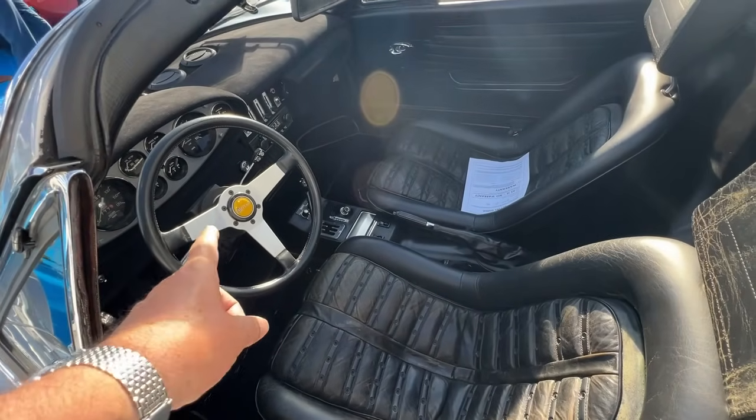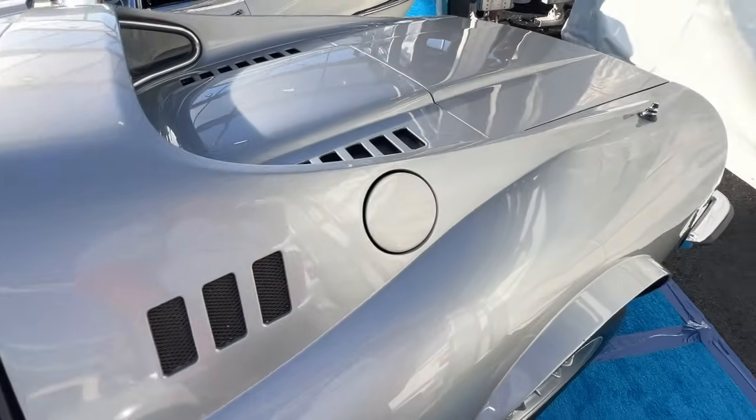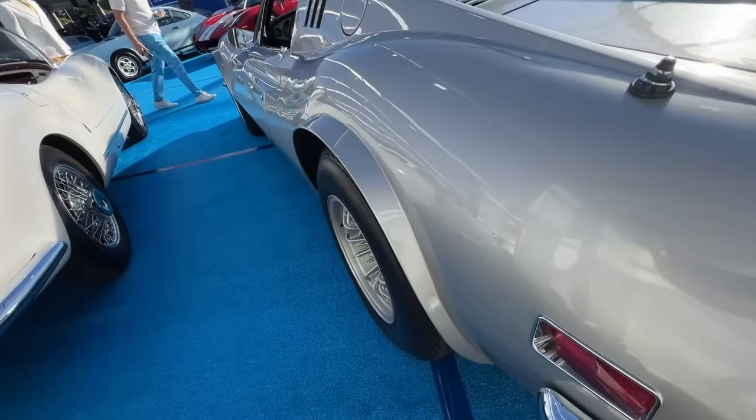Later cars, so they don't have the holes in the steering wheel. We kind of made these at the end. And that is the flare.